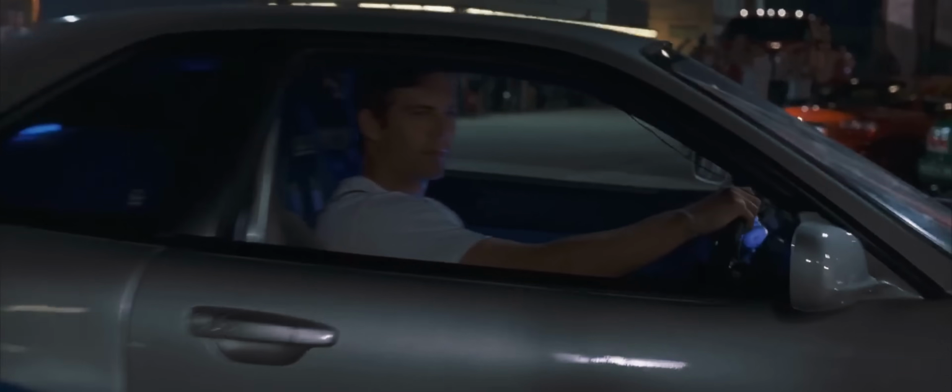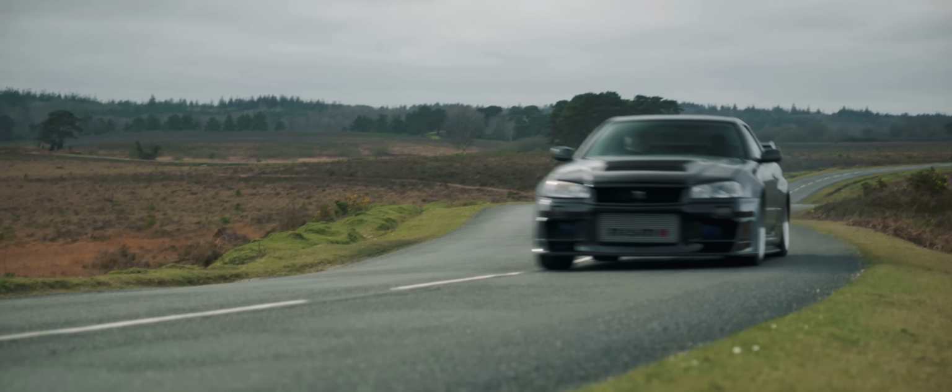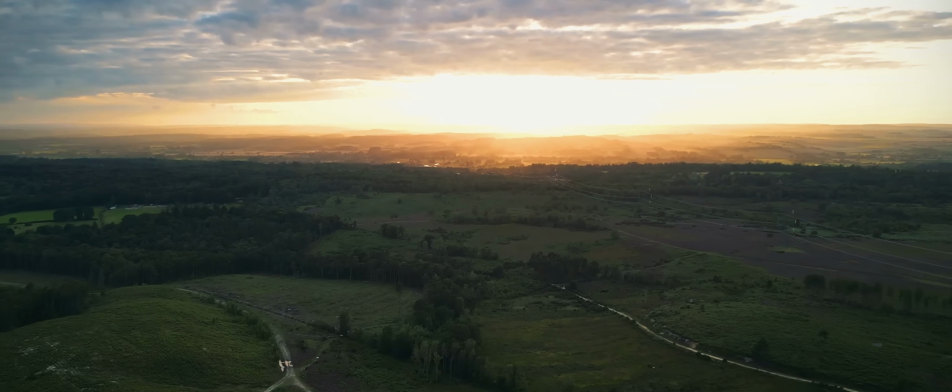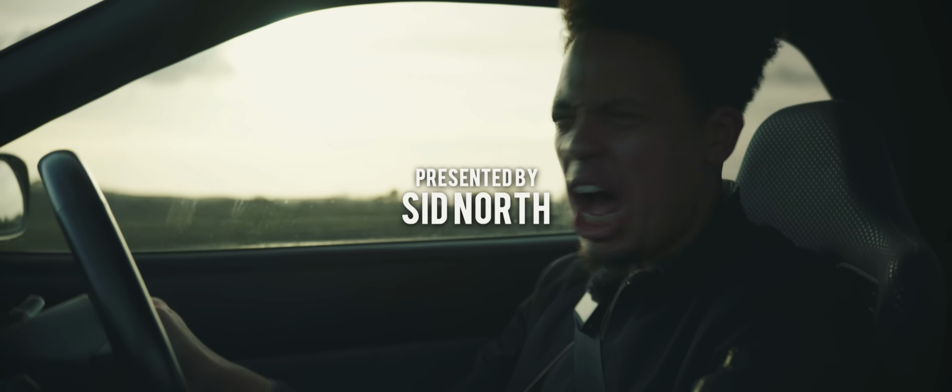We owe credit to Shinichiro Sakurai for the creation, and we definitely owe it to our favourite movie car guy for influencing everyone else. Is it worth £150,000? Yes, every penny of it. This thing's a bastard!